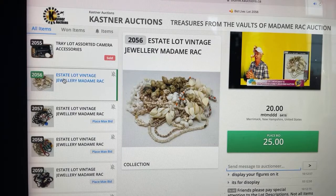Coming up from the Adam Rack jewelry and the vintage jewelry, we've done three or four previous sales on that, all that vintage jewelry that she had. And here's some more. Lot number 56. That's just a big lot, and I imagine she picked this up when she was in Hawaii. That's the sort of stuff you see for sale out there on the beaches.